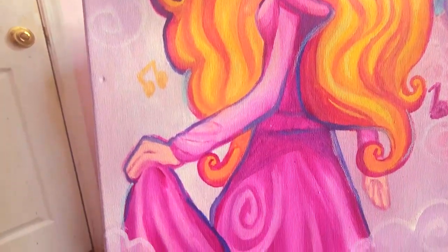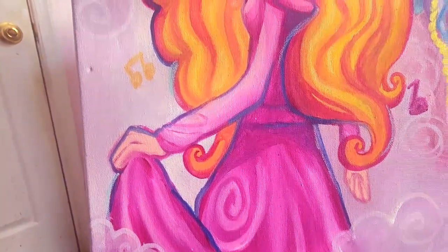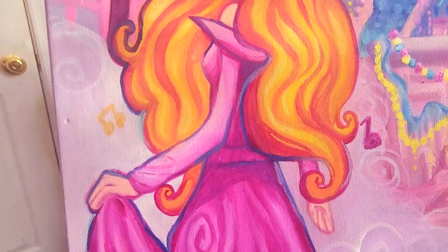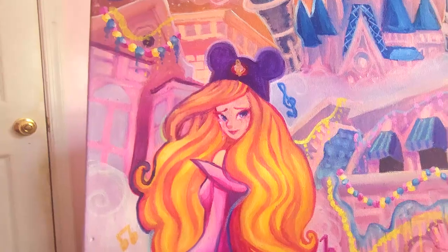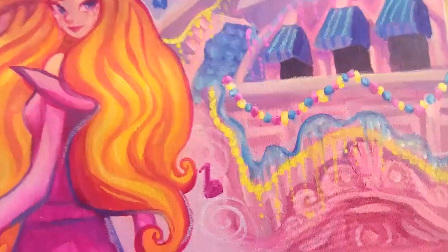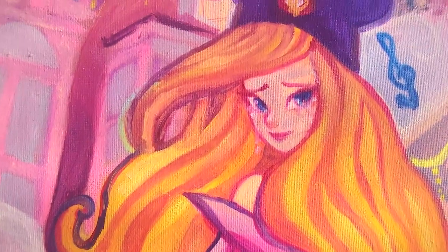I was like, you know what, whatever. The swirl was just a stylistic choice because I was frustrated with how everything was coming out. Everything was just pissing me off, so I just wanted to settle with whatever and move on. The painting was frustrating, but it was nice to reminisce about Disney World.